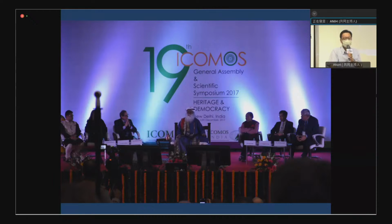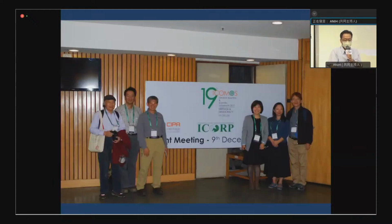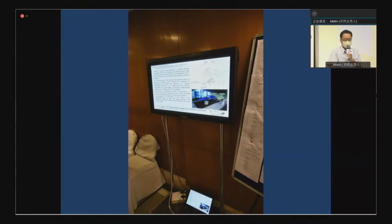And this is the opening ceremony at the ICOMOS in India. One of the keynote speakers was a philosopher. It was a very unforgettable setting. And this is a panel discussion that we were part of. You probably see many familiar scholars, including Professor Lin, one of our speakers this morning.